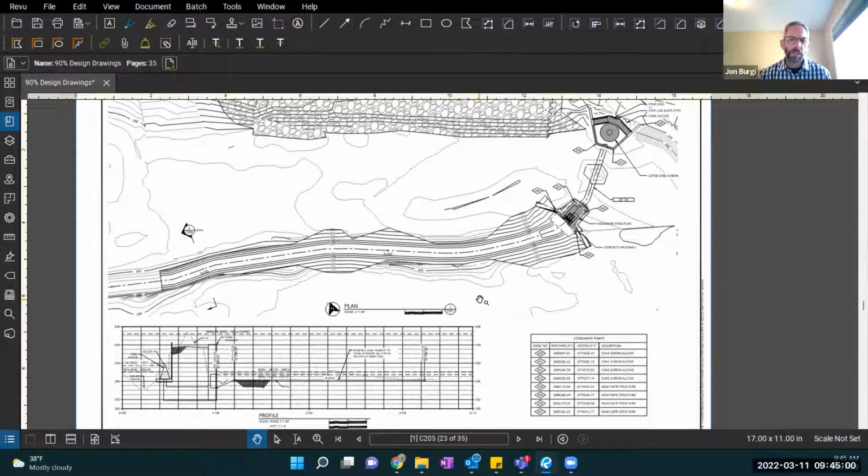So I think the district saw this as a good way to just go forward, make a little bit bigger investment at the beginning, but that will give them a lot of flexibility moving forward in the future.